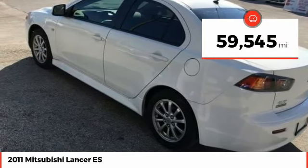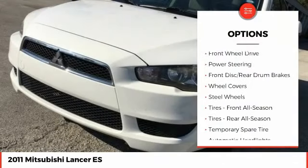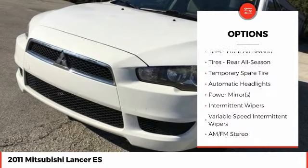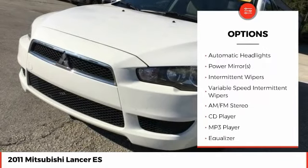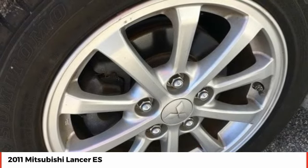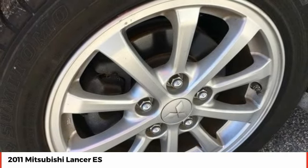Here are some of this vehicle's great options: anti-lock braking system, stability control, traction control, keyless entry, steering wheel audio controls, adjustable steering wheel, power steering, driver airbag, floor mats, cruise control.